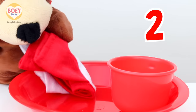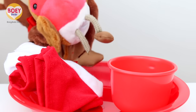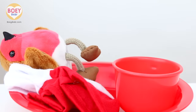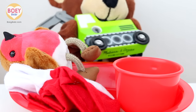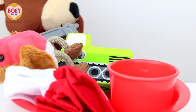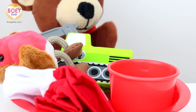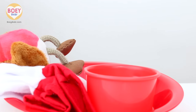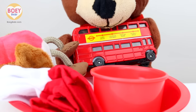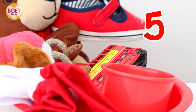Ooh. Here we go. Two. Three. Is that red? It's not red. Try again, Boey. That's it, Boey. Four. That's red. Well done. Five.